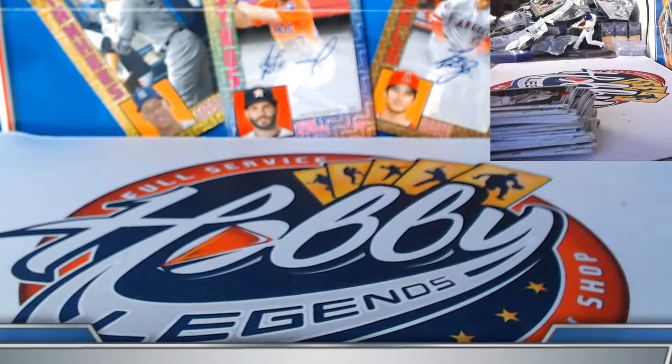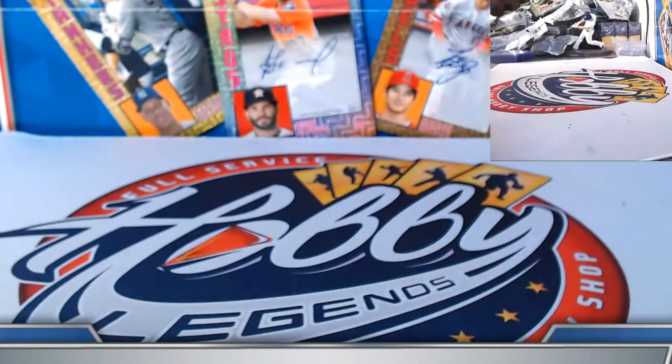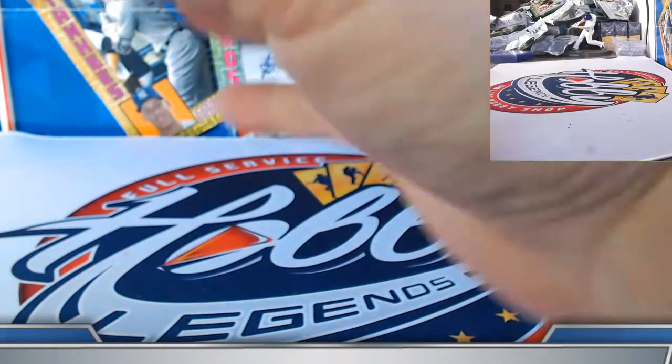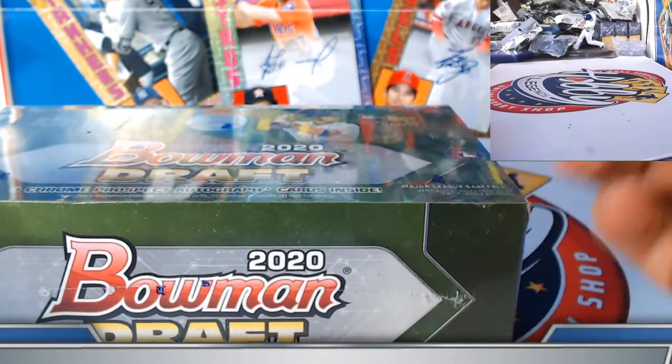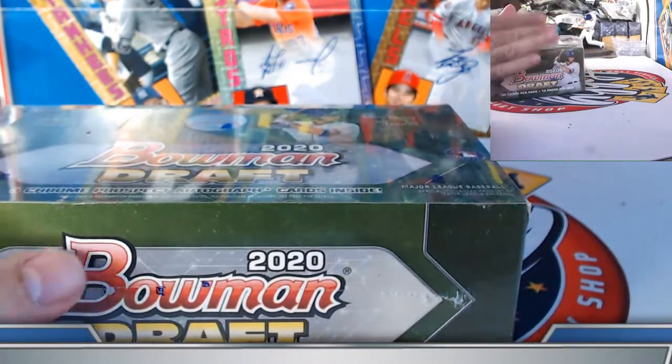Alright, so we are doing the bonus mini replacement box. So we're going to open packs until we hit the first autograph. We're going to take them from the right stack. There's always an autograph somewhere in the right first four packs there.